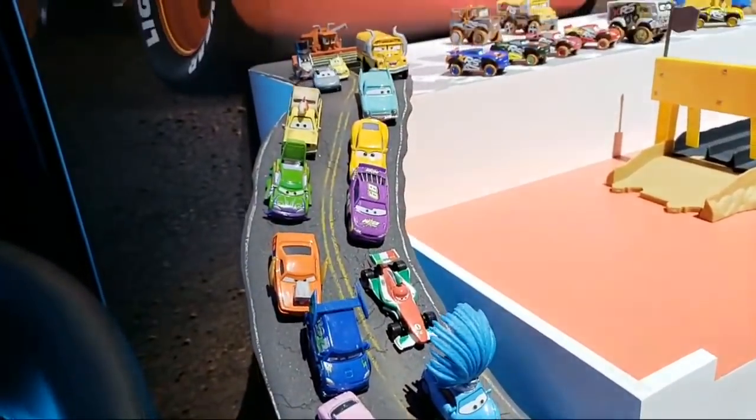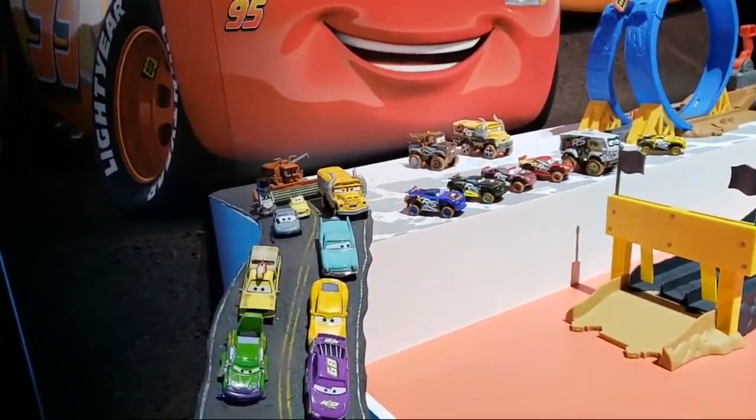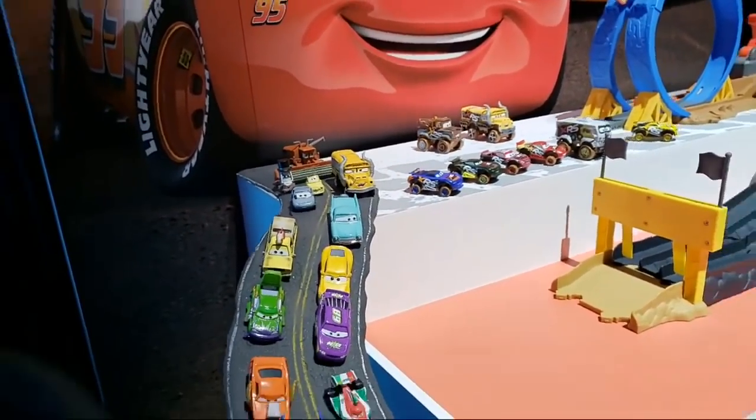Yeah, Keaton, Car, I agree. I don't like this overuse of Disney sequels. Case in point, Cars 2. Let's not talk about that one.